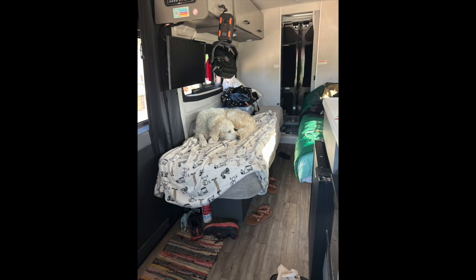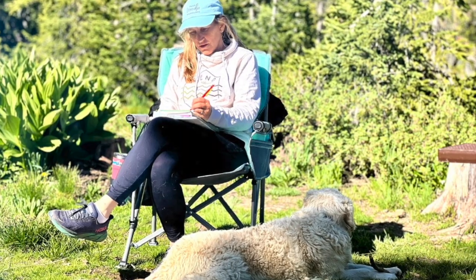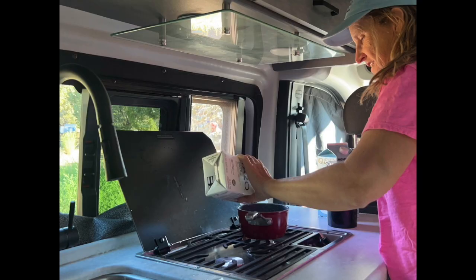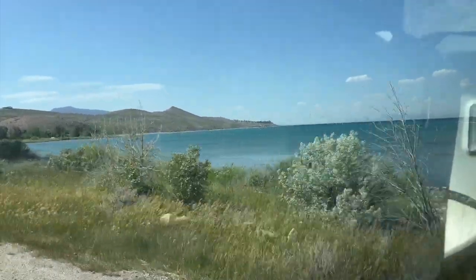From cozy nights in the van to lazy mornings in the campsite, or even cooking simple meals and discovering beautiful places I wouldn't have reached otherwise, this little home on wheels gave us freedom and comfort on the road.